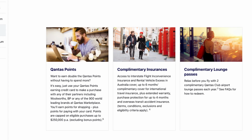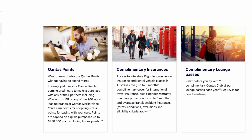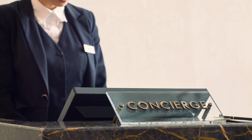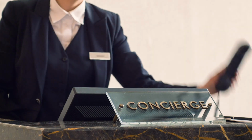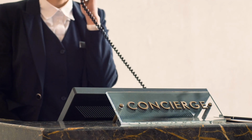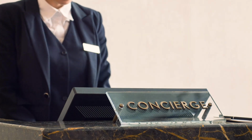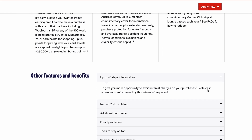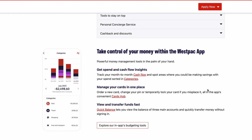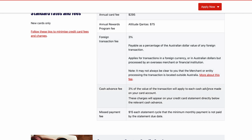You'll also receive 2 complimentary Qantas Club Lounge invitations per year and get access to a personal concierge service that lets you browse and book exclusive experiences, including hard-to-get tickets. On top of that, Westpac offers personalized cashback deals through Westpac Extras and bonus cashback offers with Shopback, which can save you even more on everyday purchases.